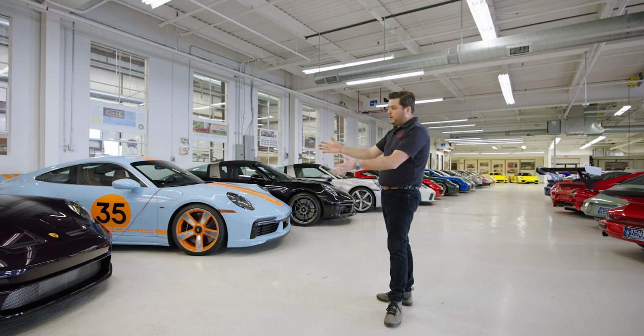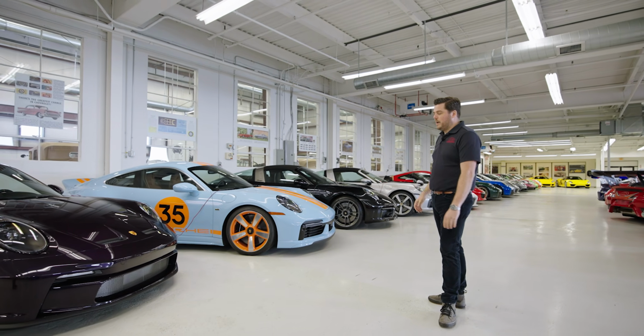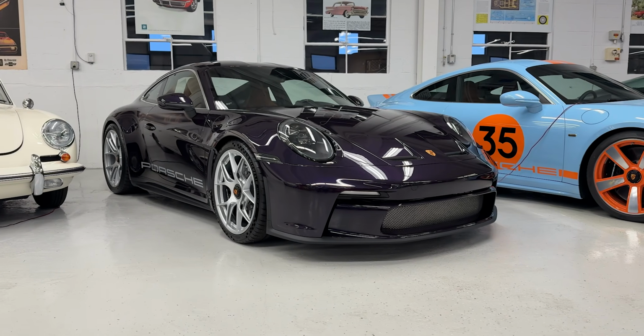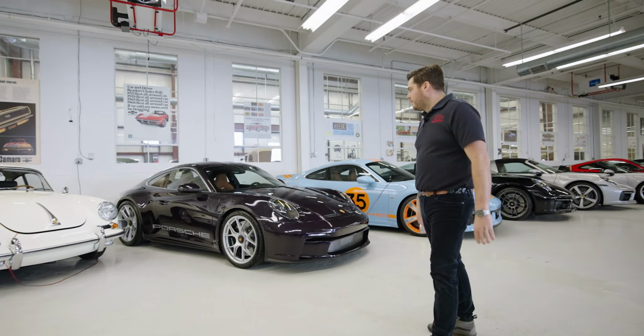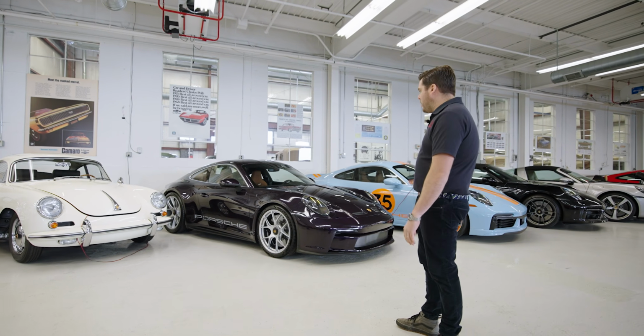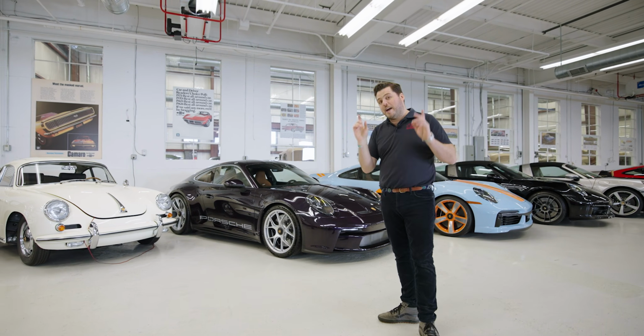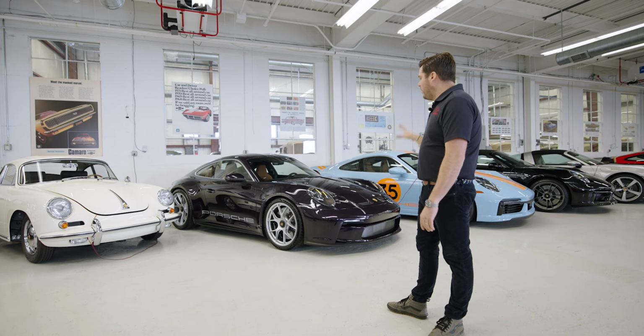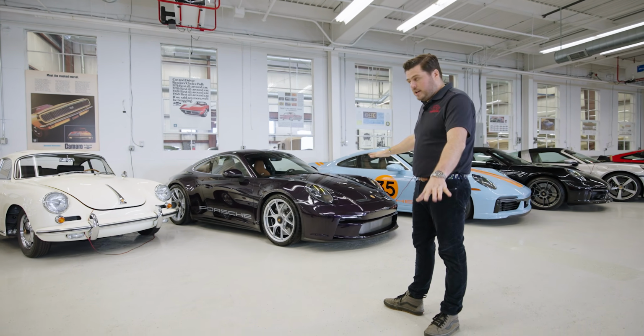And then probably the most anticipated car Porsche's made in a very long time, the 911 ST. Everyone knows about it right now, right? And I've driven it a little bit. I haven't really had a chance to open it up too much, but what I can tell you is the hype is definitely real. This is one of the most incredible cars I've ever driven, period.